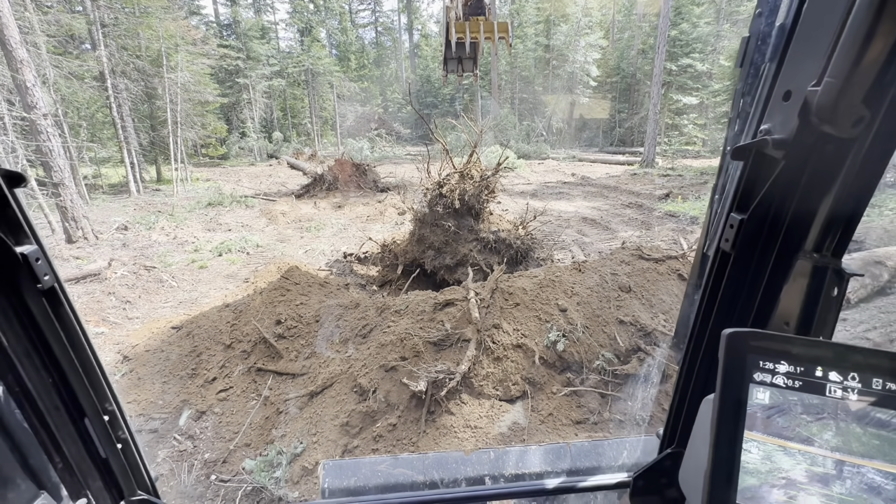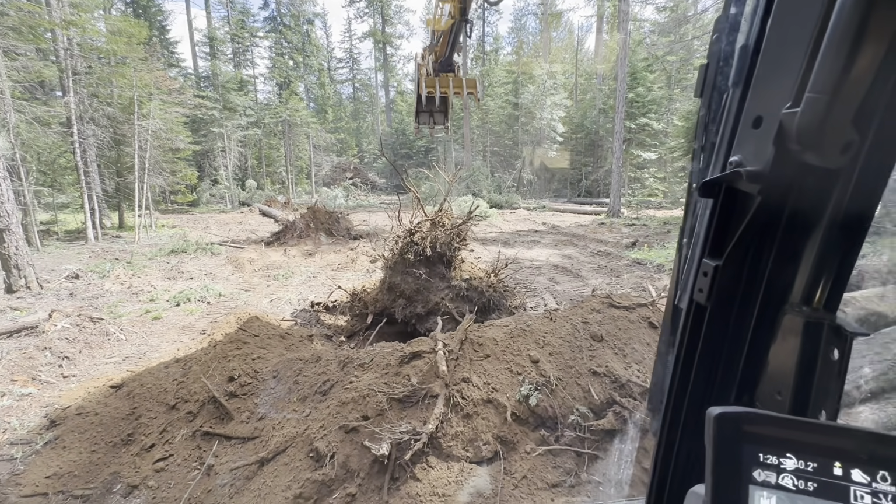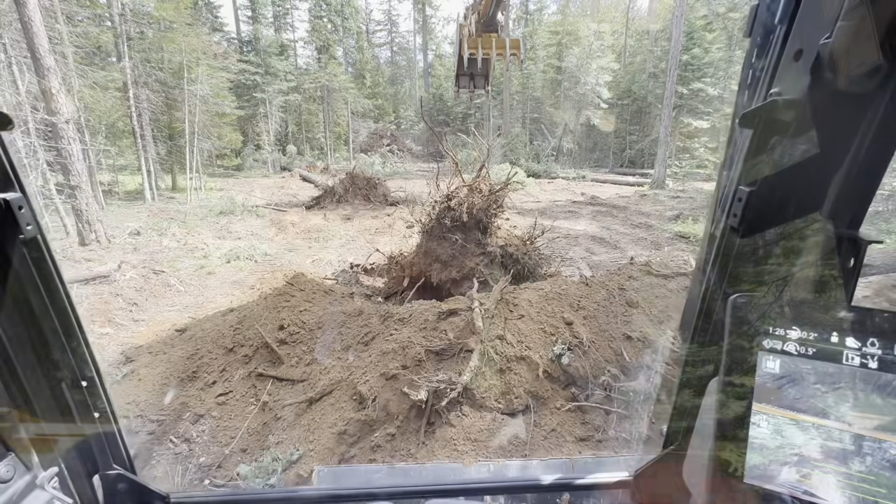Whew, nothing gets your heart beating like a couple ton tree falling, huh? Anyways, that's how you do that, I think. Don't take any of this for expert advice. I haven't died yet, but that doesn't mean it's expert, so. Anyways, moving on to bucking those into logs and stacking them up.